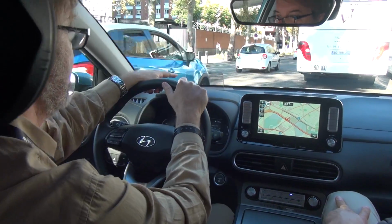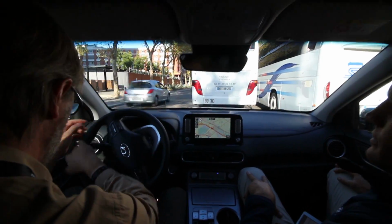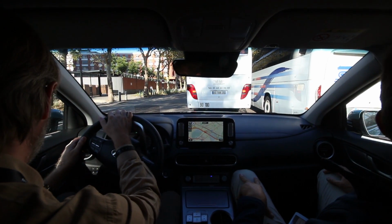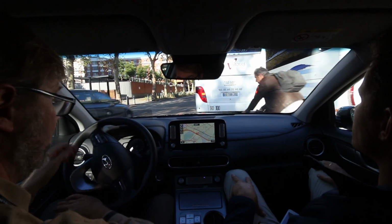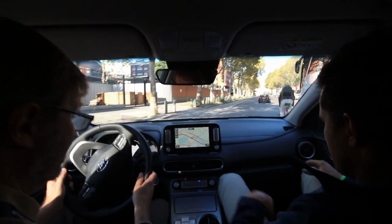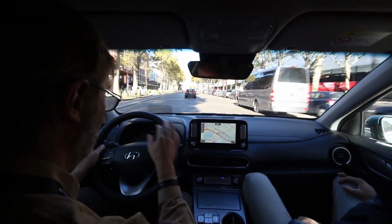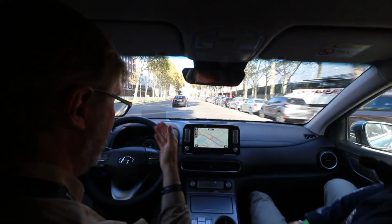So head-up display, I have the speed limit and my current speed as well. So yeah, the intelligent cruise control and auto steer is very hard to try in the city because the conditions are limited, but it's mostly meant to be used on the highway, I think.